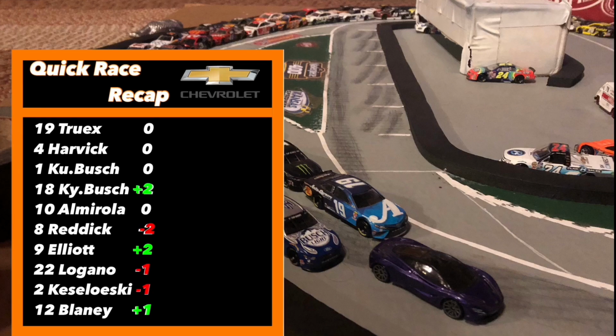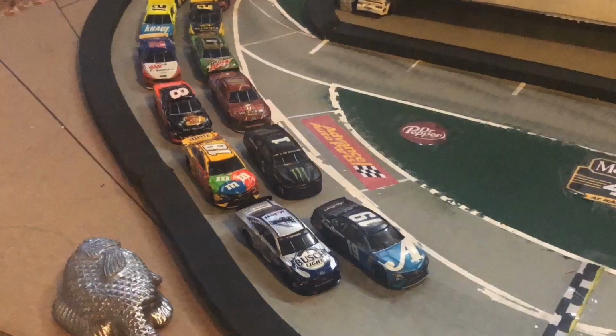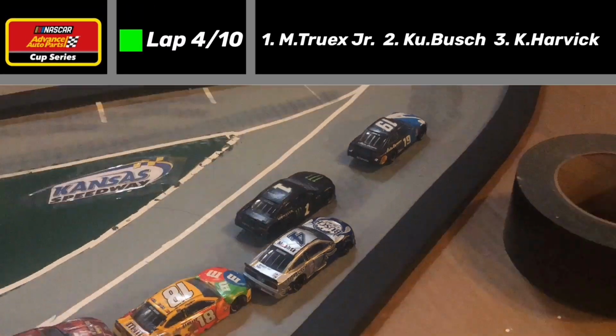Martin Truex Jr., Kevin Harvick, and Kurt Busch have not gained any positions. Kyle Busch has gained 2. Tyler Reddick has lost 2. Chase Elliott has gained 2. Logano and Keselowski both lost 1, and Ryan Blaney gained 1 position. And Martin Truex Jr. is going to get the launch off the restart.